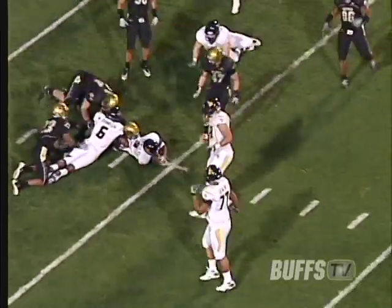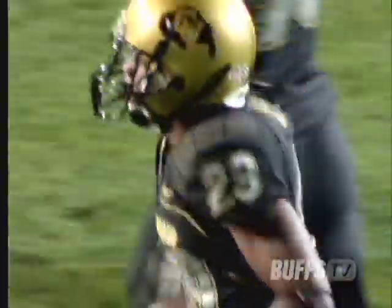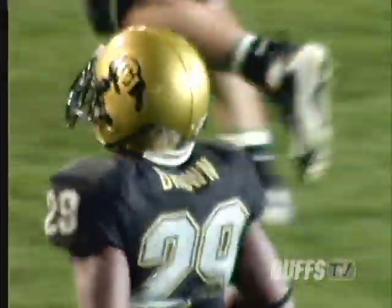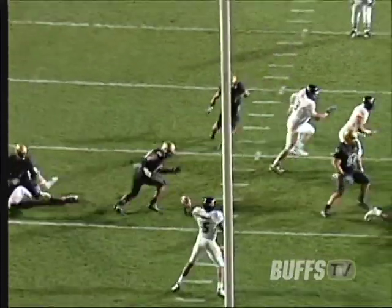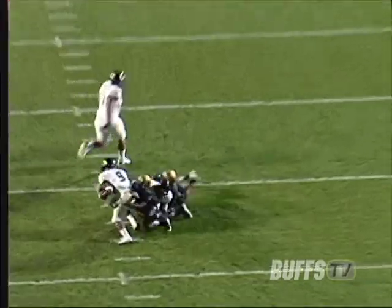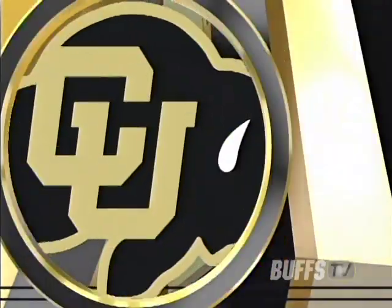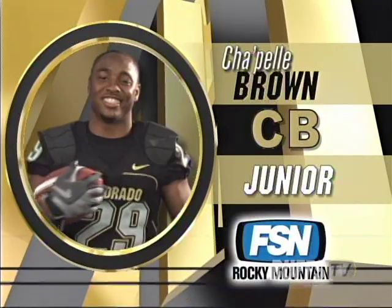Shotgun snap to White. Retreats, looks left, delivers left. The catch by Jack Sands is made, and he is hauled down immediately. They try to set up the screen to the right side, and Chappelle Brown sniffed it out beautifully, hauled him down for a loss of a yard. Fourth down and 11, and the Mountaineers have to punt this one away to Colorado. Great job defensively by CU. Boy, more than that. They had Jeff Smart over there. You had Walters over there. As you mentioned, Chappelle. And Brandon Nicholas had sort of pulled out of the line, and he was in the area where that pass was thrown.